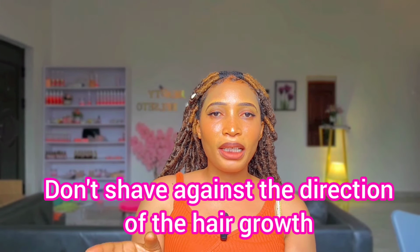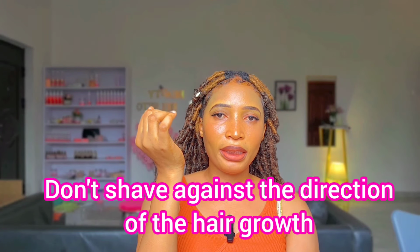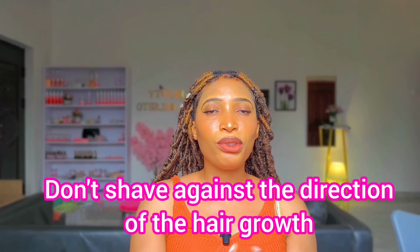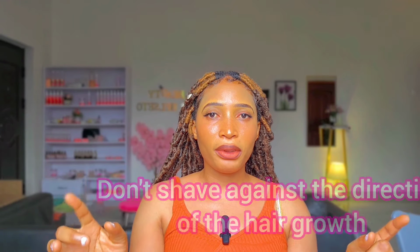No. If you're somebody who shaves your private areas that way, you're going to have boils, bumps, and chicken skin. After shaving, that place must look smooth and beautiful, attractive. Now let's come back to your legs. So shave in the same direction. If you do it that way, it's going to reduce the appearance of those black dots on the skin.